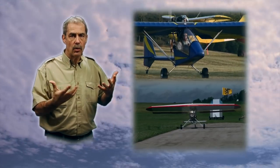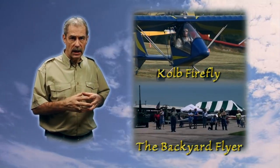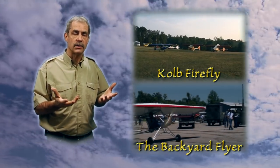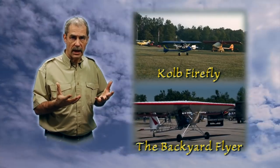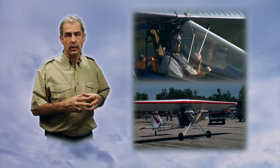traditional, the well-known, which is the Kolb, K-O-L-B, Firefly. And then also we'll go to something that's a more new design that has a lot of interesting new features about it, called the Backyard Flyer. So the first thing we're going to do is start with the Kolb.